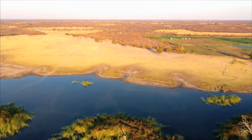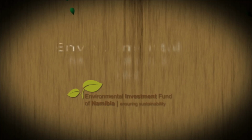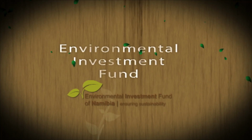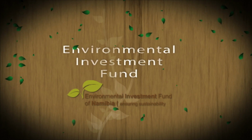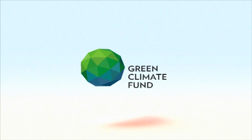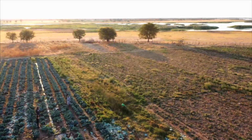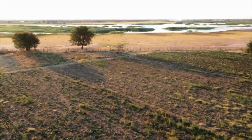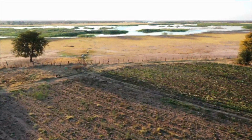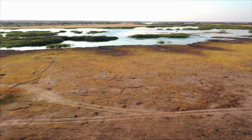In this special edition, we will look at a series of projects identified and funded by the Environmental Investment Fund through their Empower to Adapt program. These projects were made possible by the Green Climate Fund in partnership with the EIF. The program is aimed at creating climate change resilient livelihoods through community-based natural resource management in Namibia.